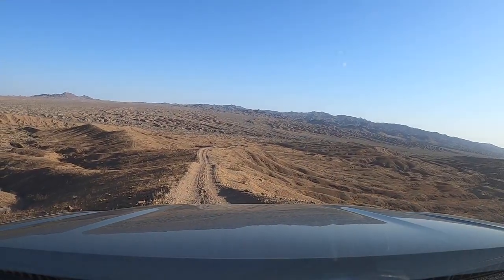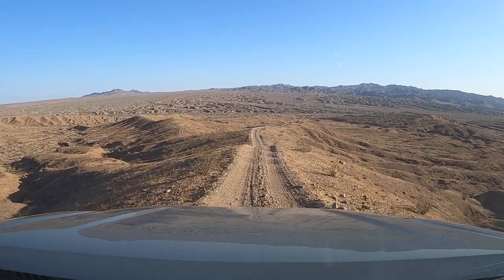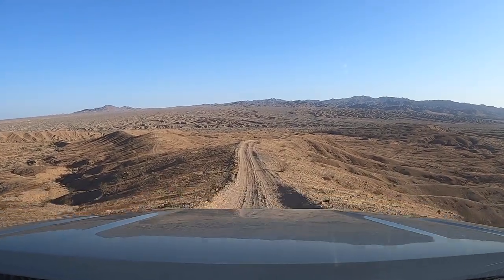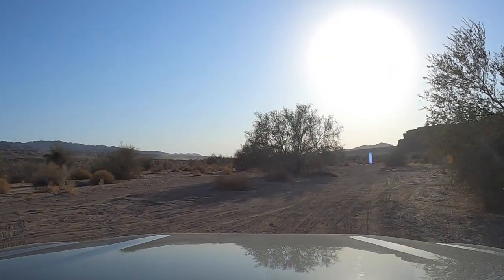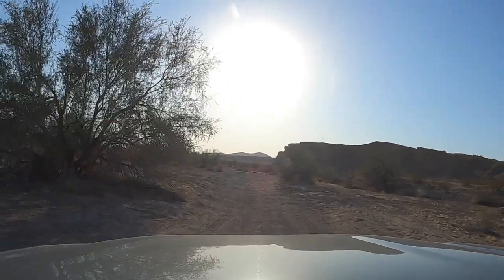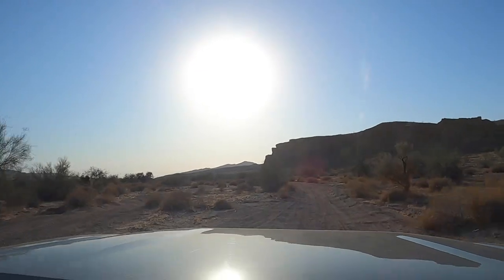Mountain range you see out there, that's the Chocolate Mountains. It's a bombing range, so we can't cross over. And as we move to the southwest here, you'll be able to see the Salton Sea. So this is what's called the Bradshaw Trail. Gonna take this down to the railroad trestle.